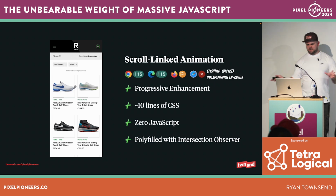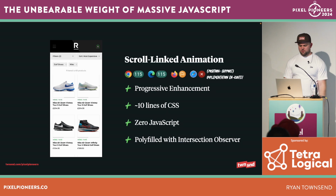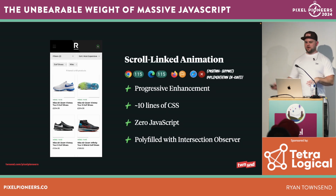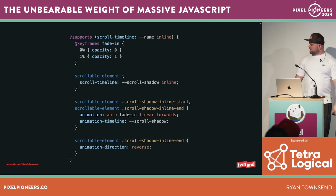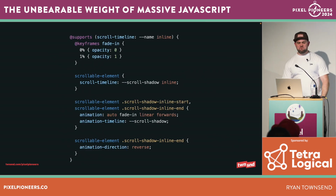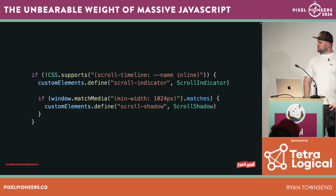Again, this is on its way to Safari, and I think Firefox has it behind a flag at the moment, but it's already in Chrome. Progressive enhancement, so you can always fall back. It might be that you want to use intersection observer or something like that. But the CSS version, literally again, about 10 lines of code there. You just hook into these different elements, and you can enhance it in a really straightforward way.